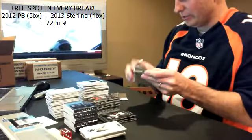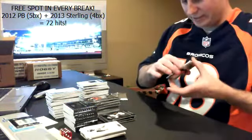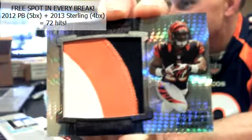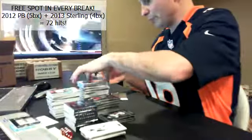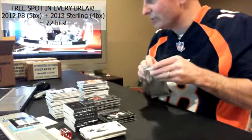And the next box topper is numbered out of 10. Sick. 8 out of 10. For the Bengals, Giovani Bernard. 8 out of 10. 3 color patch. For the Bengals. And our last box topper. Who had the Bengals? Kid Rock, Kevin.